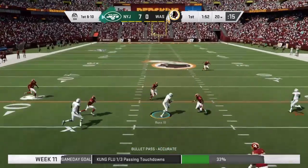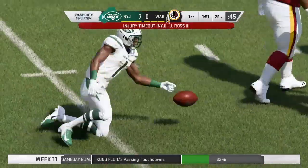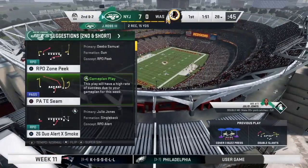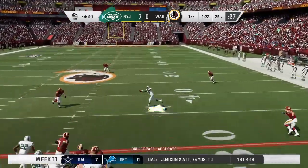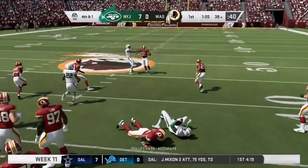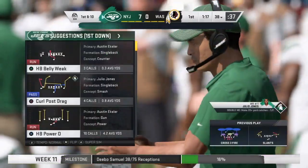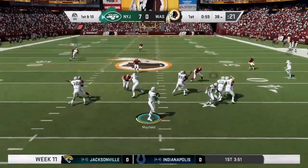Mayfield now looking to throw on first down. He's going to have the hook up to Ross. And they'll get 8 out of this before being stopped at the 28. They're going to go for this on 4th and a yard. Mayfield now completes it to Samuel. And he's going to have the first down at about the 38. Mayfield.